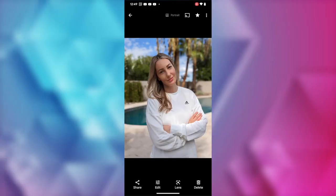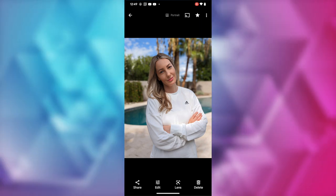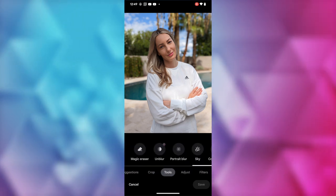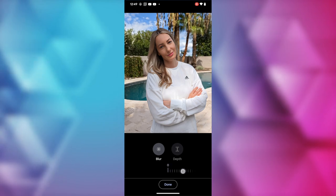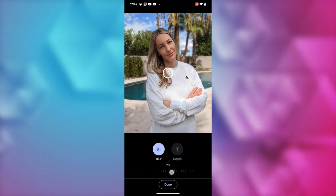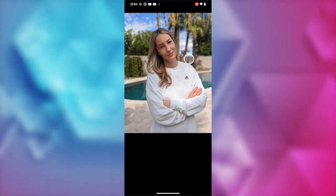So here's a quick recap on how to use those features. This portrait photo here, I think I'd like to adjust the blur on it as well as the light. So let's tap on edit, we'll head to tools and tap on portrait blur. Here you can use the slider to adjust that background blur and you can adjust the depth of it too if you want. Just tap done once you're done, and then let's go over and tap on portrait light.